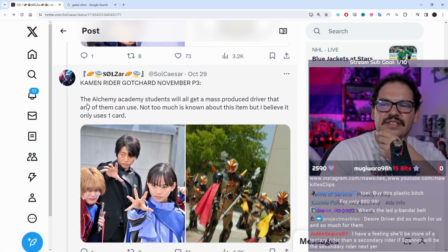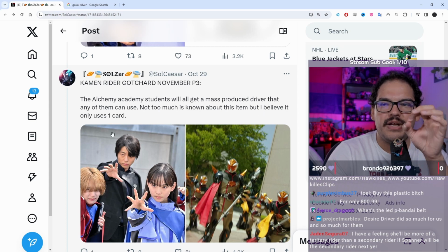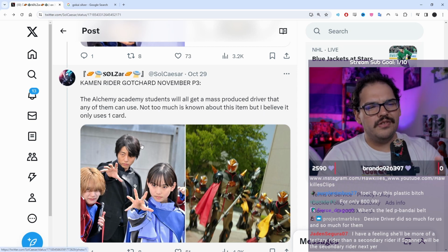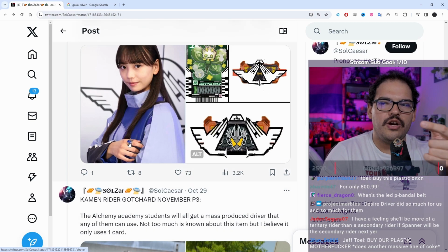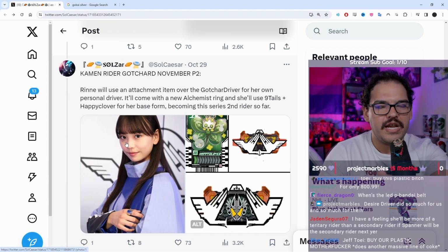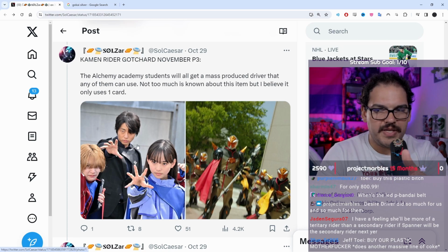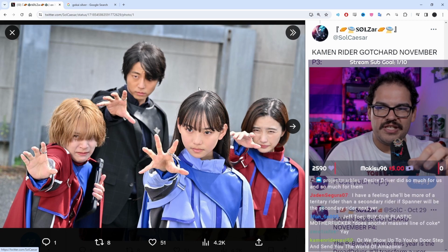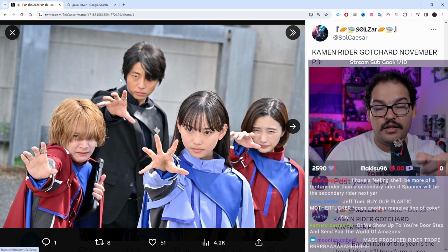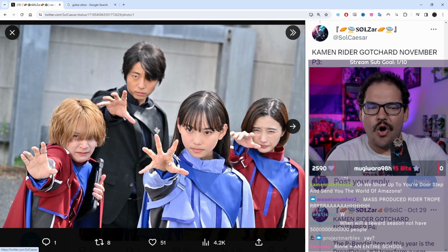Next up is November Part 3. The Alchemy Academy students will get a mass-produced driver that any of them can use. Not much is known about this item, but I believe it only uses one card. Did you guys catch that? Sorry. We have one Kamen Rider right now. That is Kamen Rider Gotchard. We are in November getting Rine with her own driver. And then we're getting another driver for all the alchemy students. And in this picture, these three are the alchemy students. This is the alchemy teacher. So I don't know if he'll use it as well. But it's crazy that they're like, these three, all Kamen Riders.